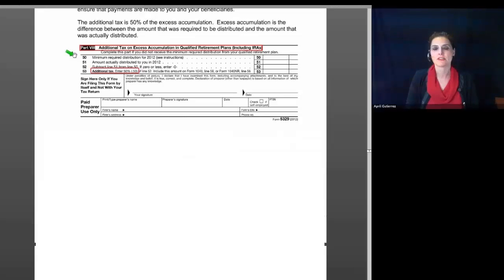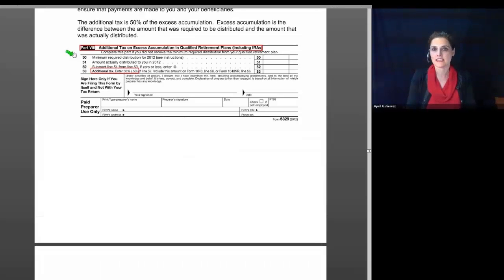You may recall that I mentioned earlier in today's class that I have a client who did not take the required minimum distribution from her plan because she was admitted to a nursing home for Alzheimer's. Obviously, she was not cognitive enough or aware enough to even know that she was supposed to be doing that. And it was only when her son brought me her tax documents that I was able to establish, hey, she should have taken required minimum distribution and did not.